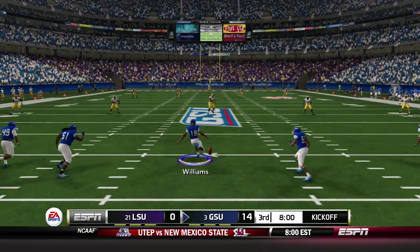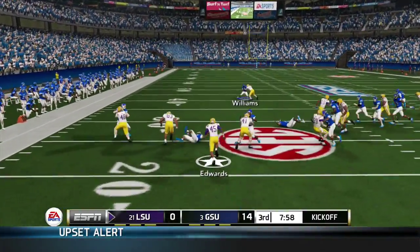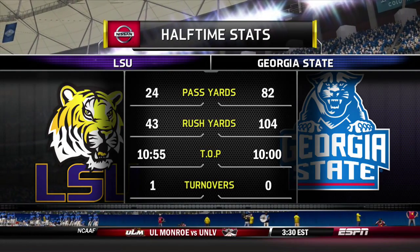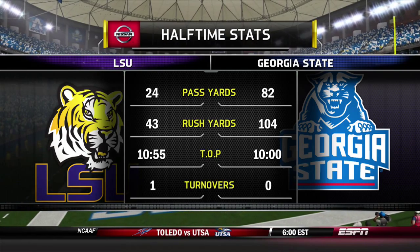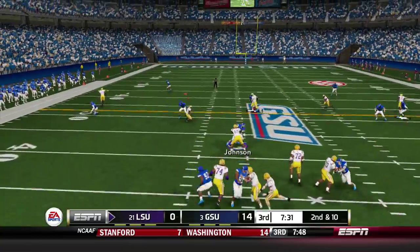Georgia State's going to kick off to start the second half. Back in his own end zone is Edwards to take this one out past the 15, past the 20. He's out past the 30, cuts it outside past the 40, and a shoestring tackle saves a touchdown. As you look at the halftime stats, Georgia State holding LSU to under 100 yards of offense, and Georgia State doing it on the ground with over 100 yards on the ground.